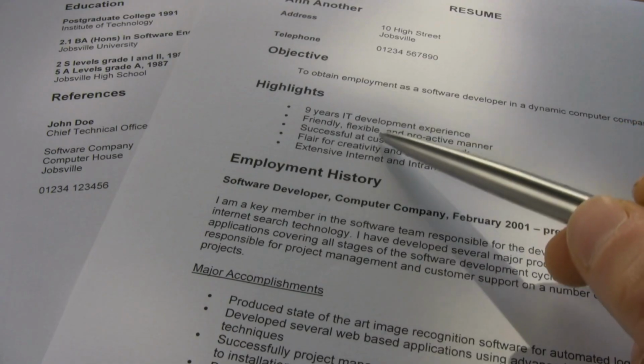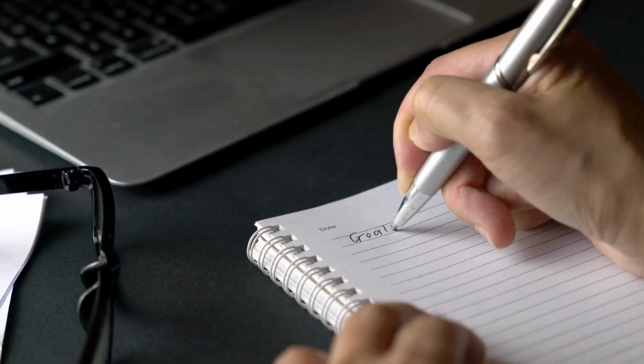I've also found that over breaks or during the summer is a great time for young adults and adults to work on transition activities like creating a resume, finding a job, or identifying big goals for their career.